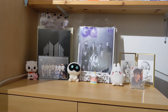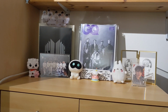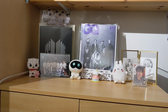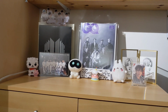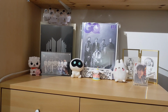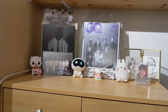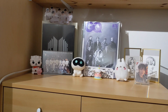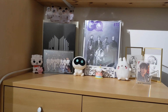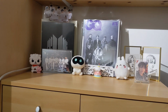I got a comment the other day asking if I could do a little shelf tour, like an album storage tour, and I had thought about doing it before, but honestly I don't think my setup's that interesting. But I thought, do you know what? I've got nothing to film until my next photo cards come in, which will be happy. I promise it's coming, I swear. So I thought, why not? While I'm waiting for that, I'll film this little thing, and someone might find it interesting.